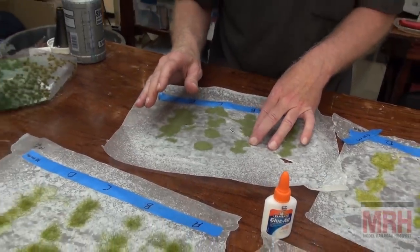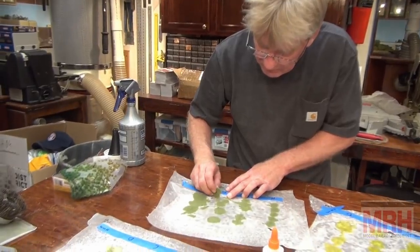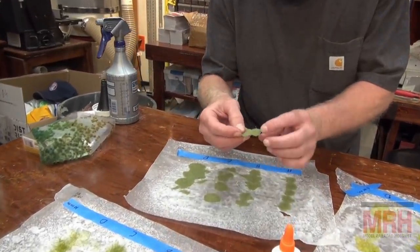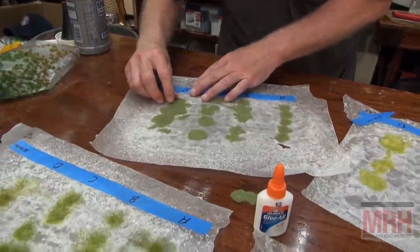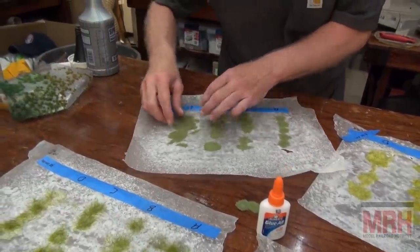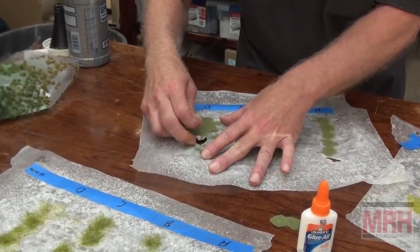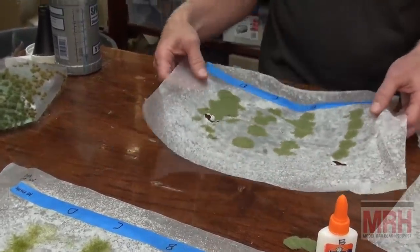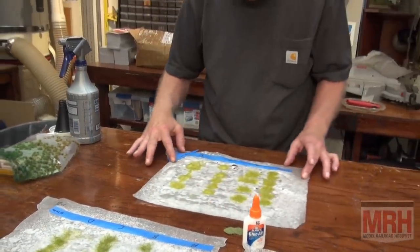The next glue we're gonna look at was the Gorilla Glue, that white Gorilla Glue that we had. And that is a form of Elmer's type of glue, but it's made by Gorilla Glue, and that one peeled off good too. Let's check the rubber cement. I would say that the rubber cement is an absolute no-go. That doesn't work.